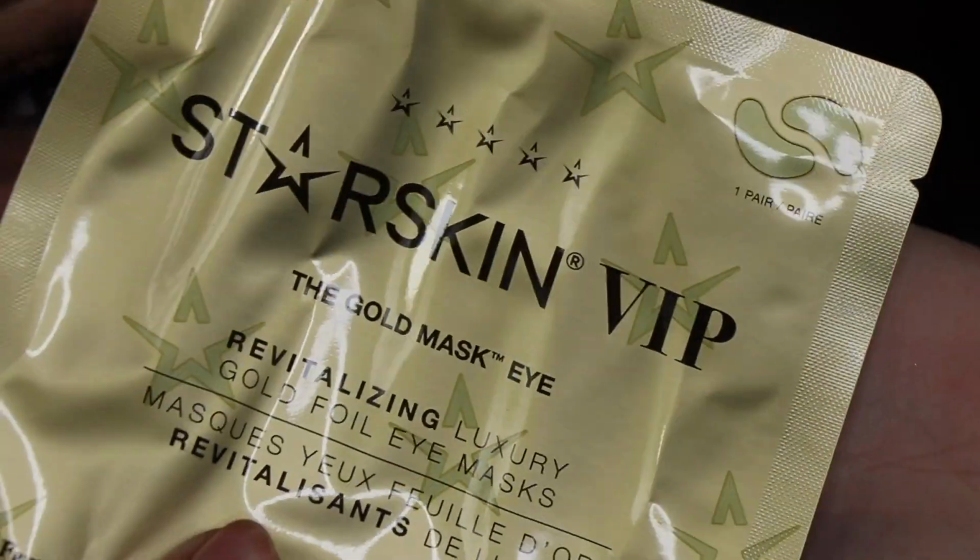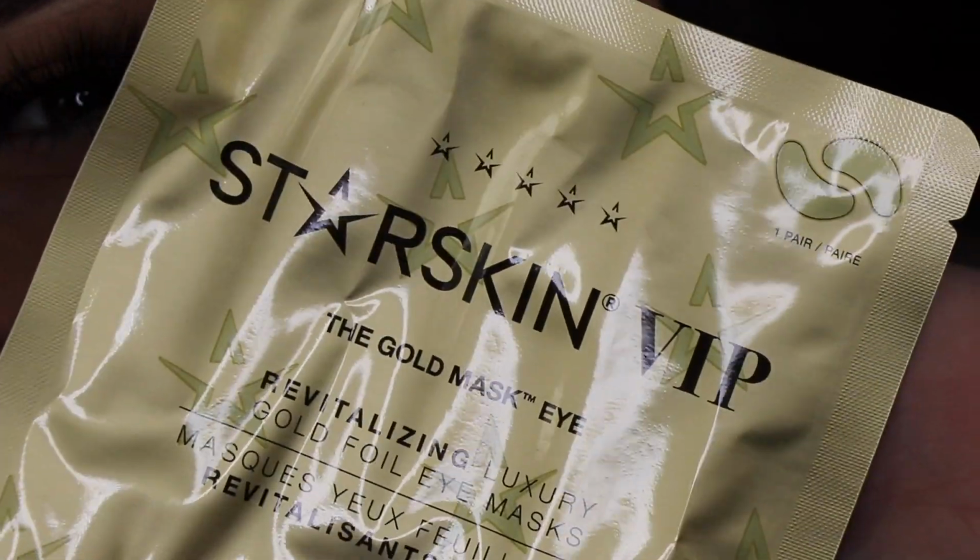This is from Star Skin VIP, the Gold Mask Eye. Revitalizing luxury gold foil eye masks. Cute. I actually do quite like eye masks, I won't lie, and I feel like my under eye bags are kind of so I'm not mad about that. I feel like they feel really nice as well, so I'm excited for those. Any sheet mask, if I was going to get any sheet mask, the one that I would want is an eye mask.